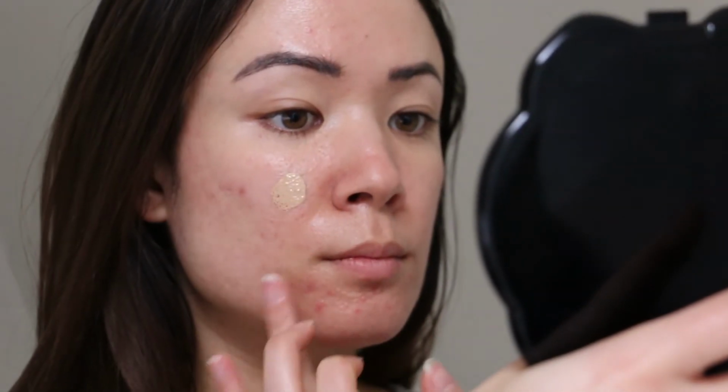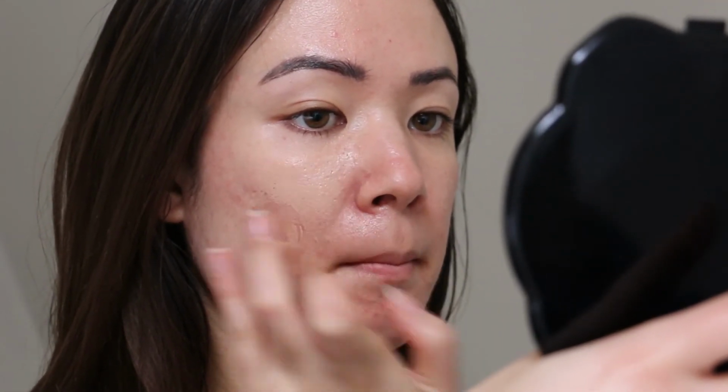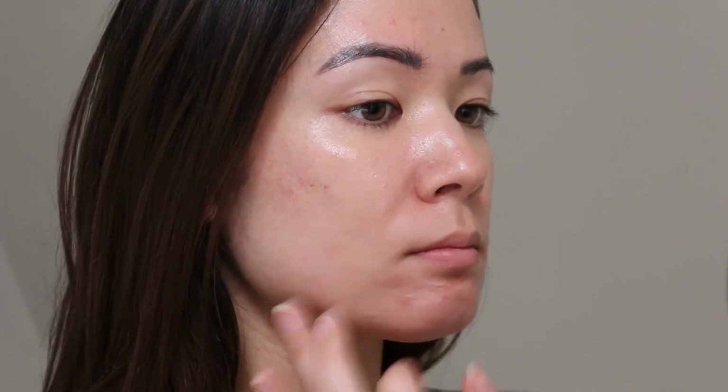How I use these two products is that I actually mix half and half, like a very small amount. And the reason I don't want to use a whole pump or a whole lot in general is because I want to be able to build up slowly. Because the thing is with these products, if you use too much from the get-go, your face can look greasy and it's hard to recover from it unless you've removed the product.